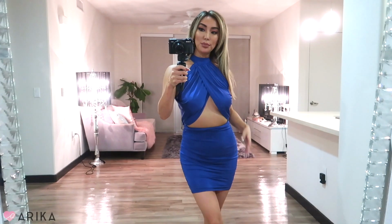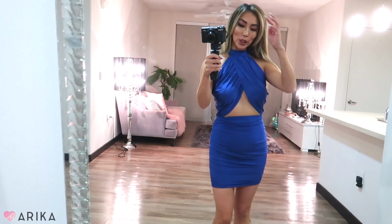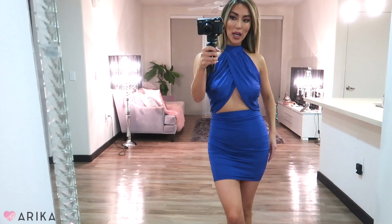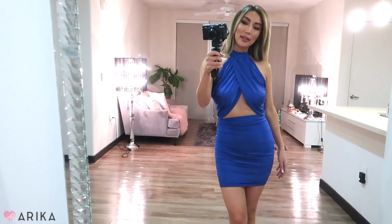Okay, so this is the blue version of the dress, and it's literally the same exact dress, but it looks so different even though it's the same exact shape. I love the blue as well. It has this more elevated glam, classy look. I love the contrast on my skin. The yellow one just went with my skin and I love that look as well, but the blue one is striking, really amazing. I love it.